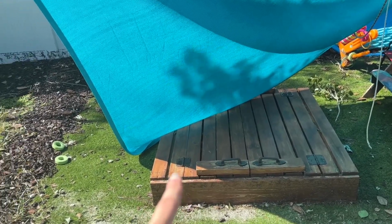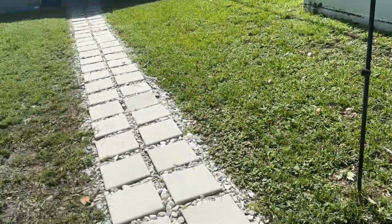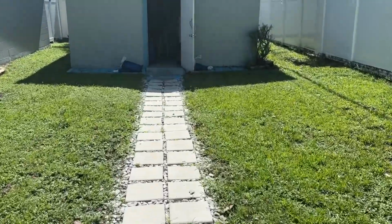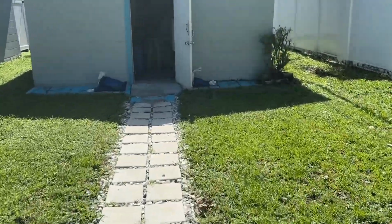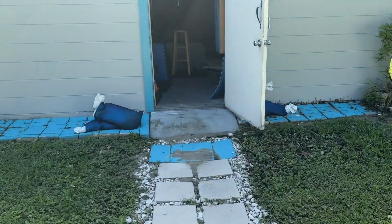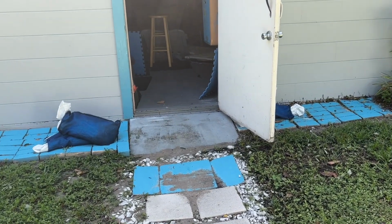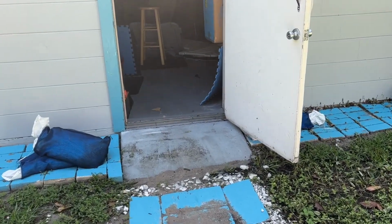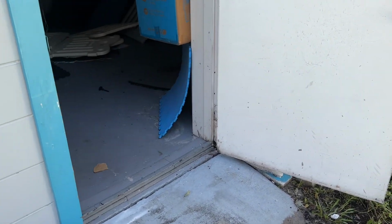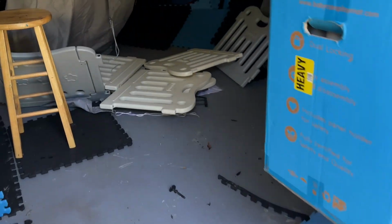Now this is the lowest point in our backyard, so all the water kind of went that way. But the entire backyard, like this entire path, was underwater. And we have this building that came with our house when we bought it. It's just a little concrete building, and it has electricity, but it doesn't have plumbing or anything. Thankfully, it's just concrete and almost no wood or anything like that. And the water went in there, and there was probably 3 to 4 inches of water.